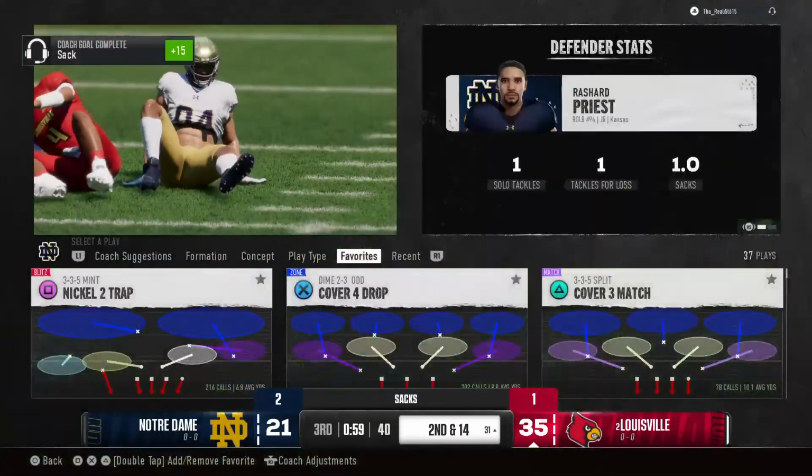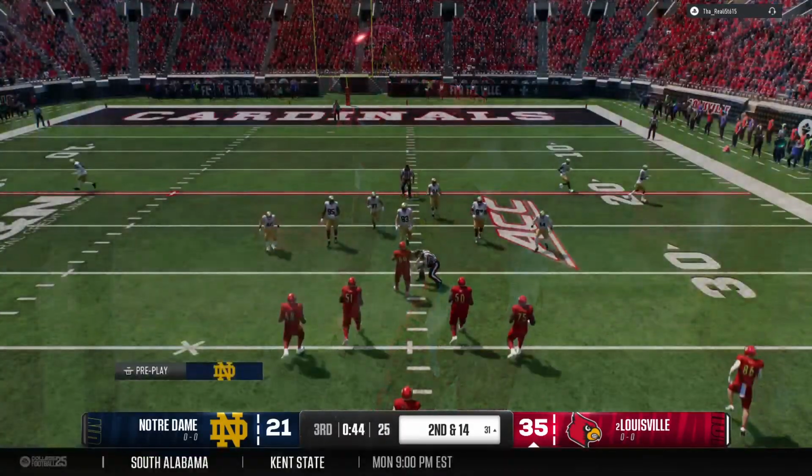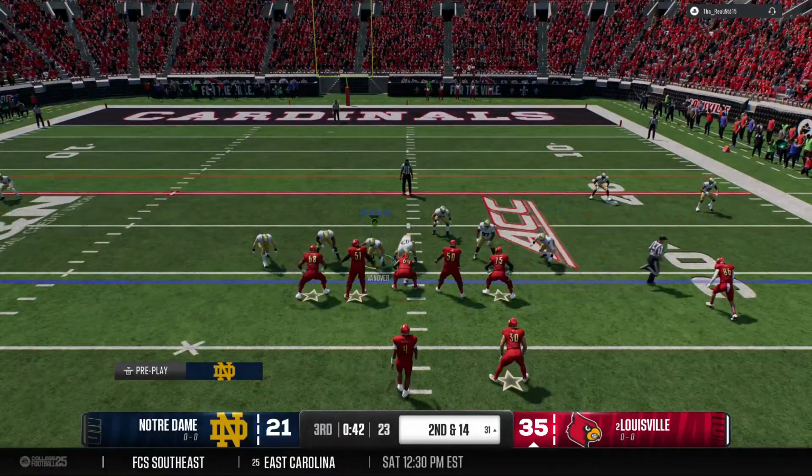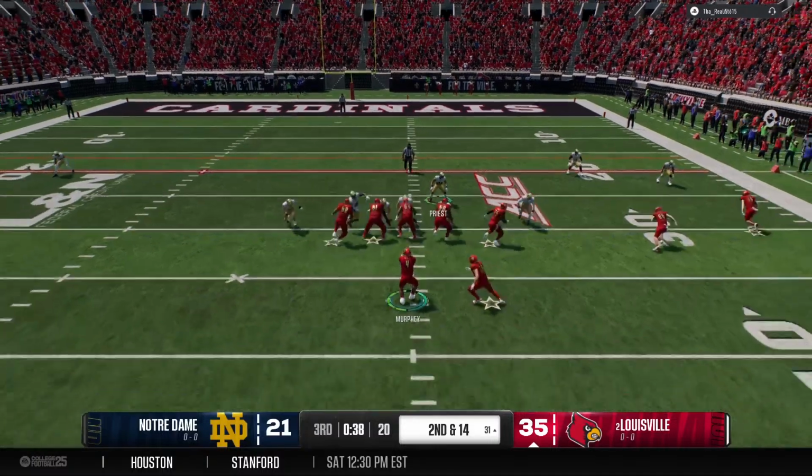On the junior, gets home making a sack there. Man, that's how you respond after giving up such a big play through the air. The next play, you get after the quarterback, make some adjustments, and come up with a nice sack.